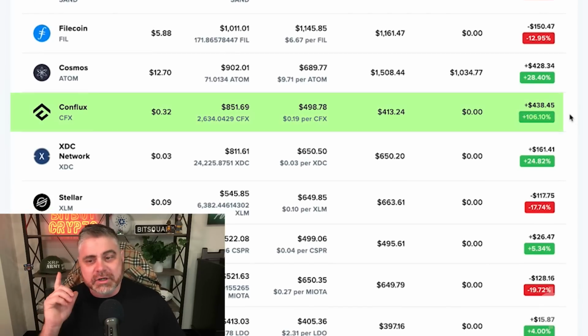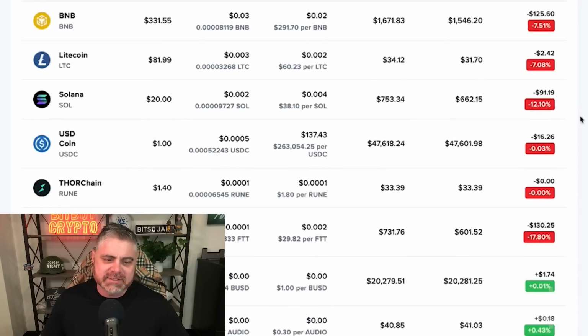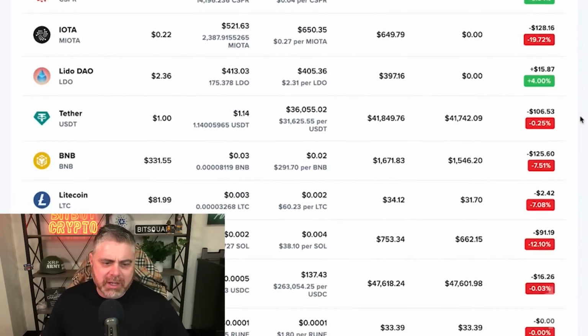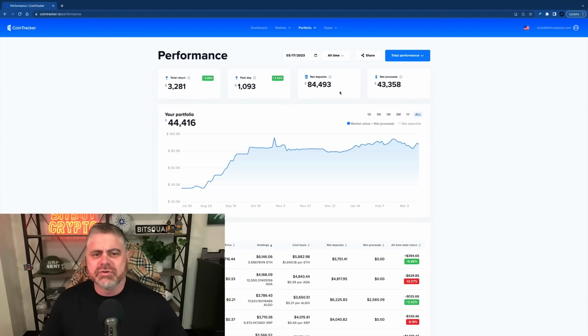Our Conflux, that was a good pick. We invested in Conflux just a couple weeks ago, and we are up on that big time. It is up 106%. And AGIX is another one that we got in that I think is doing pretty well. Oh, there's our Singularity up 57%. But overall, our assets are doing pretty well.